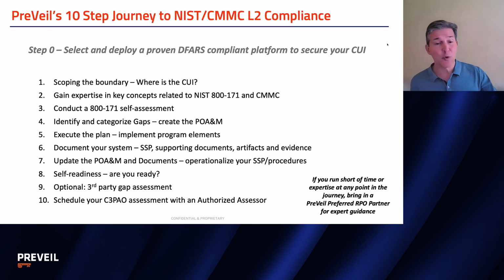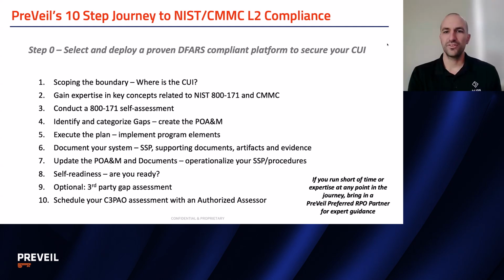Give me a sense, if someone were to do a self-assessment prior to having their CUI moved into a DFARS compliant platform, what would that mean for their self-assessment? Yeah, I think to Greg's point, and I see this a lot with clients right now, they'll come in and want to get a sense, hey, can you scope out a CMMC assessment for me? Okay, great.